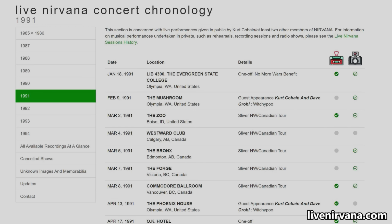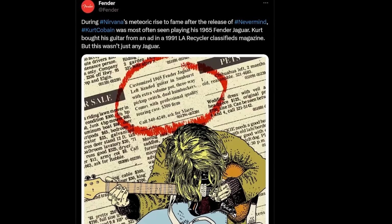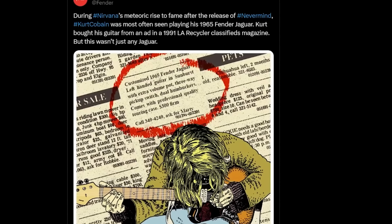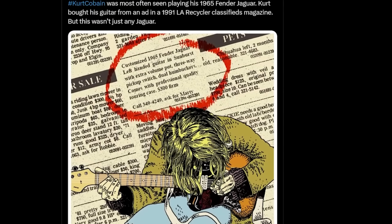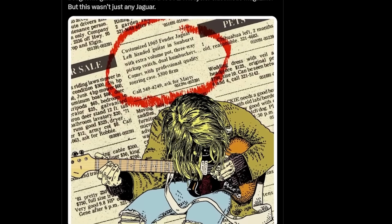At that point, the band was on a little break from touring, having performed only twice in the first 2 months of 1991. So Kurt had time to look for a new guitar, and he was specific about what he wanted, instead of just buying whatever worked, as he did in the past. According to the story, he discovered the Jaguar through an ad in LA's Recycler magazine, and at that time, it had already undergone significant modifications by the previous owner.